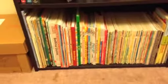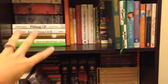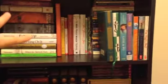Move on to my last shelf, which are all the books I have read. Some of these I have read too. They're just kind of mixed in because I wanted to keep all my middle grade together. So some of these I have read and some of them I haven't, but all of them on this shelf I have definitely read.